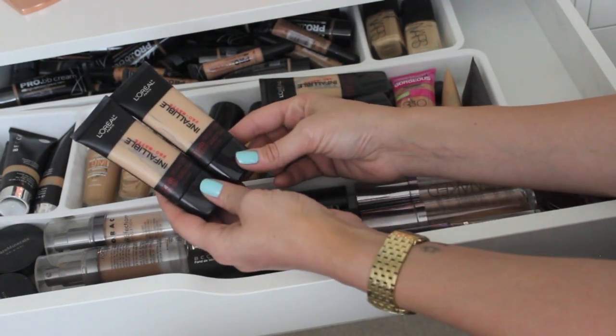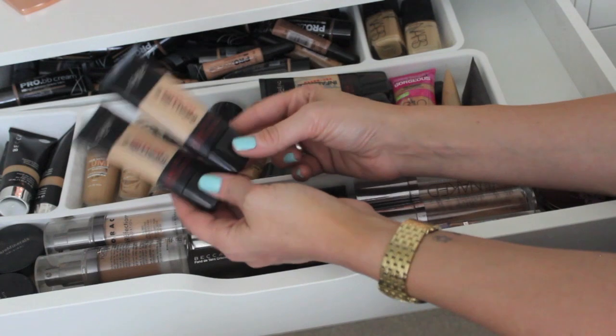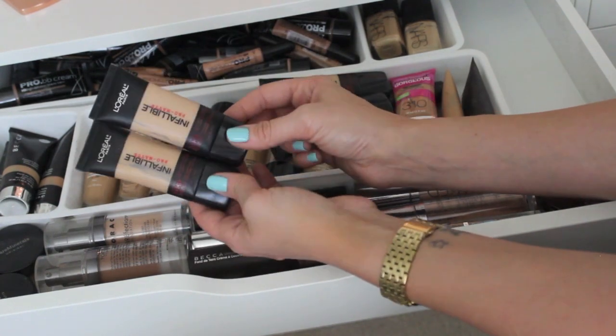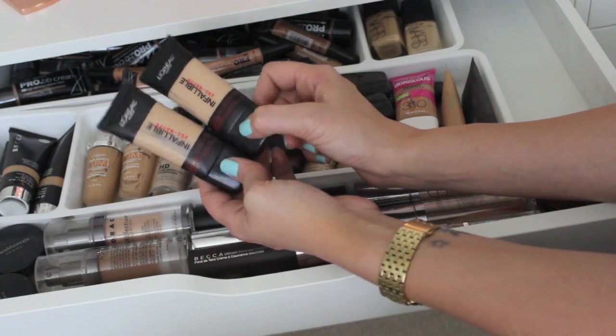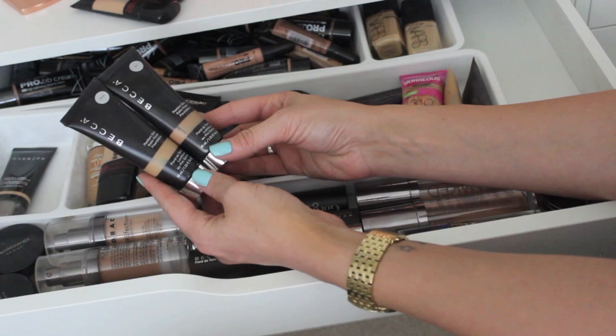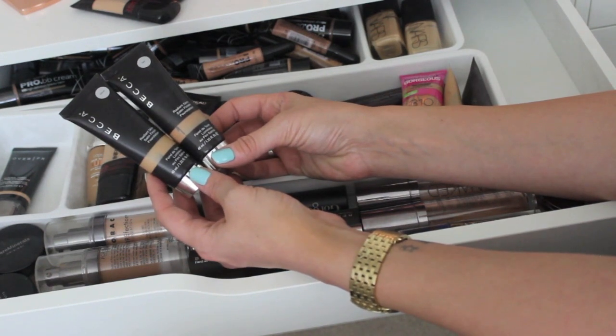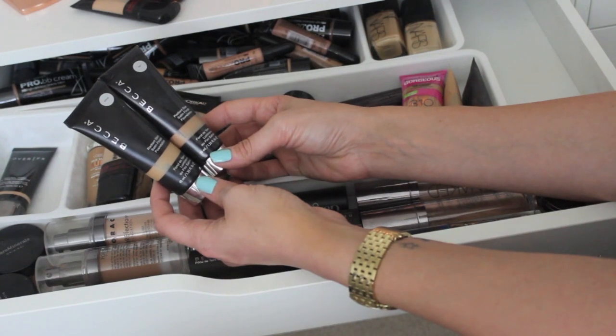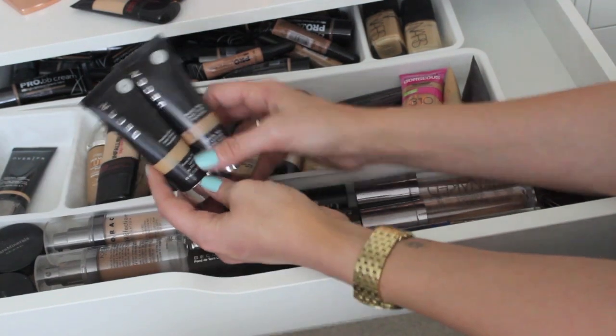106 and 107. I think I'm gonna donate these two to friends and family because these are fairly new and I use them not very often. So I have two of the Becca Radiant Skin Satin Finish foundations. I have not used this in such a long time, so I think I am going to toss these.